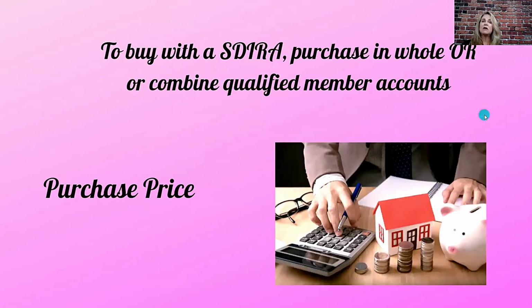So number one, the purchase price of the property. Let's say that you have $100,000 or $50,000 in your self-directed IRA, but the property you're looking at is, let's say, $120,000. You don't have enough to buy the whole thing, the $120,000 plus the closing costs. And you can't supplement it, because when I talk about private money lending, you can't private money lend to yourself. Wish that was the case, but you can't. So your IRA must own the property in totality, if that makes sense.